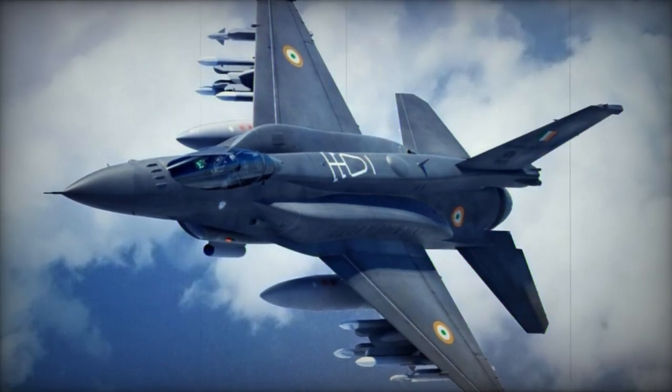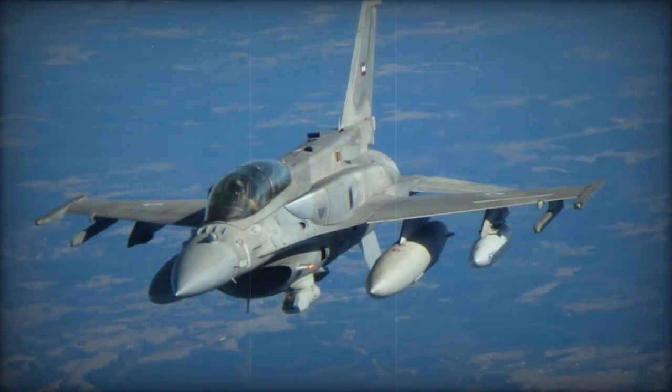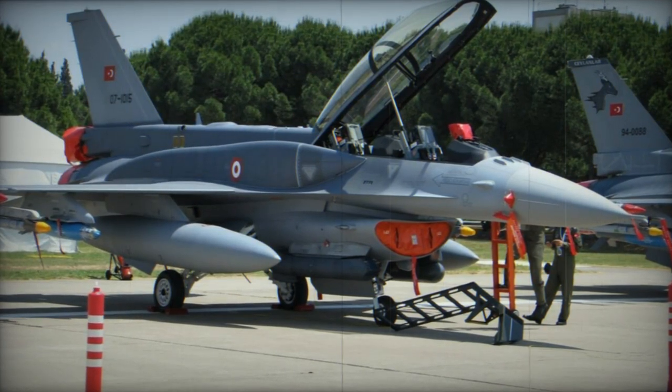This aircraft can be fitted with a Lockheed Martin Sniper targeting pod. It provides target identification and autonomous tracking. This pod also generates GPS coordinates for precise weapon guidance from standoff ranges.